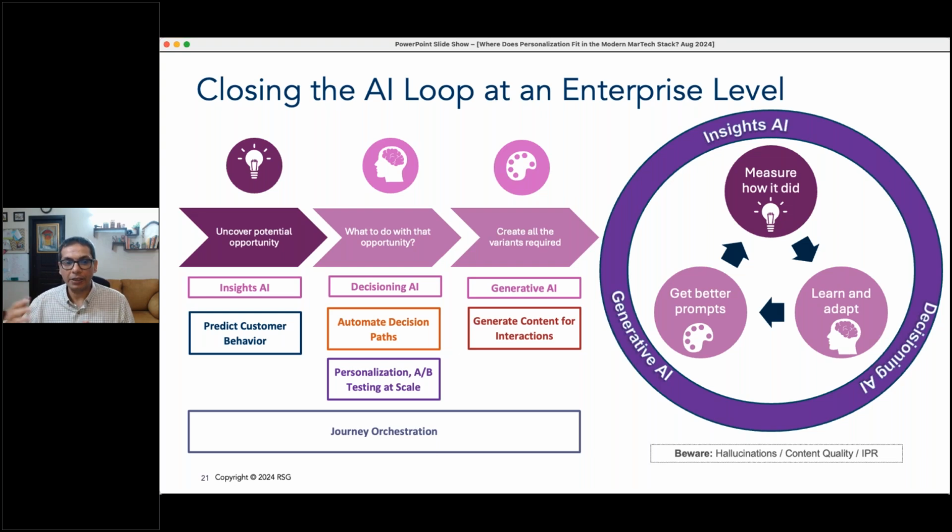So initially it's a linear process where you discover an opportunity using Insights AI, then decide what to do with it using decisioning AI, and finally create all the variants of content or message using generative AI. But then they feed into each other and it becomes a flywheel. So you use Insights to measure how you did on the last iteration, learn and adapt your decisions, and then generate better prompts. And this goes on and on, just like a flywheel. Of course, you have to take care of issues such as hallucinations, content quality, IPR, intellectual property rights issues, and so on.